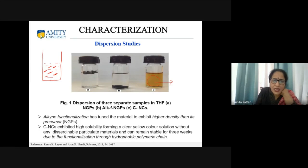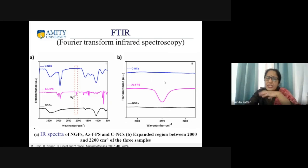And then these are cast into films, and even in the films, you have the matrix where the NGP particles will be very much visible and will not be dispersed properly. But in here, you can see how proper a solution has been formed of the polymer composite, which was then cast into a film, right? These are some of the techniques.